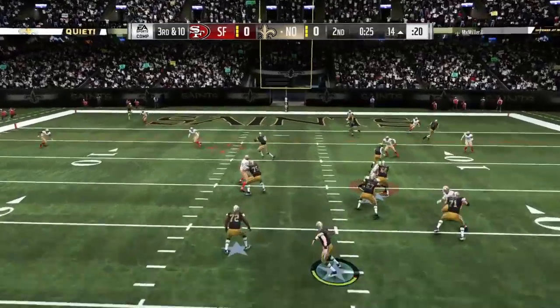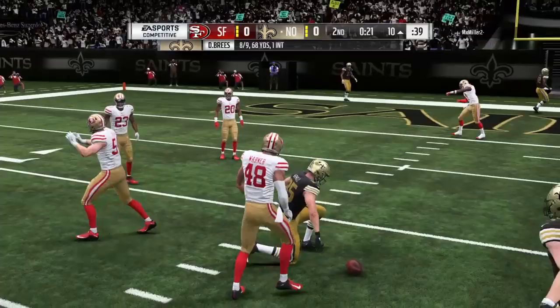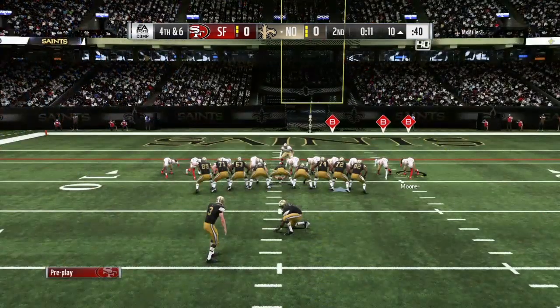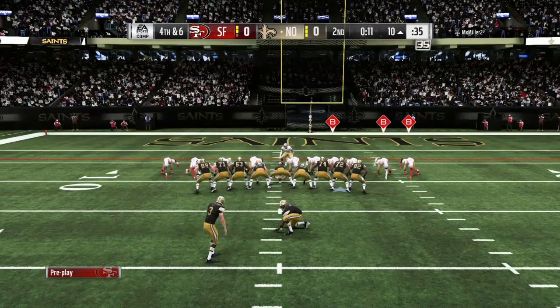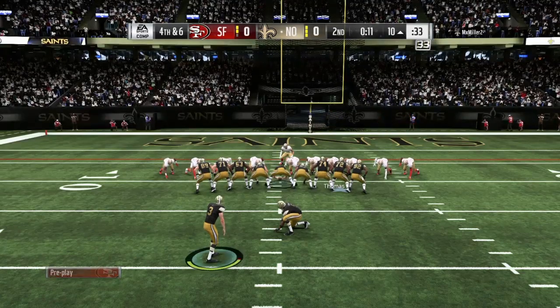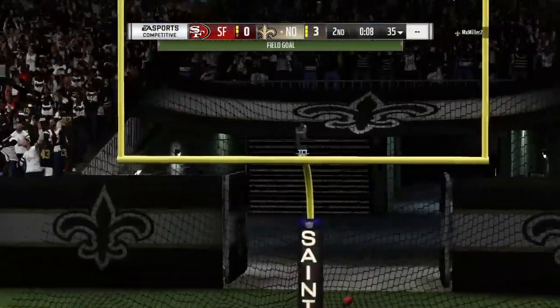Now Breeze. That's going to be caught at the 10-yard line. And he'll get it here to the... So they won't get a touchdown, but here's a chance to at least get 3 to end the first half. And Lutz's kick is good.